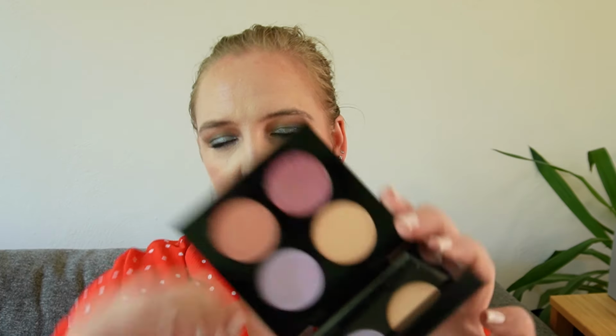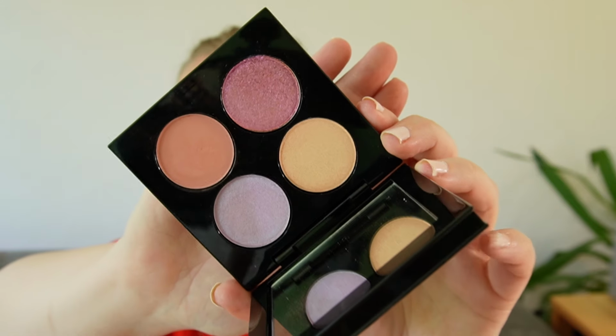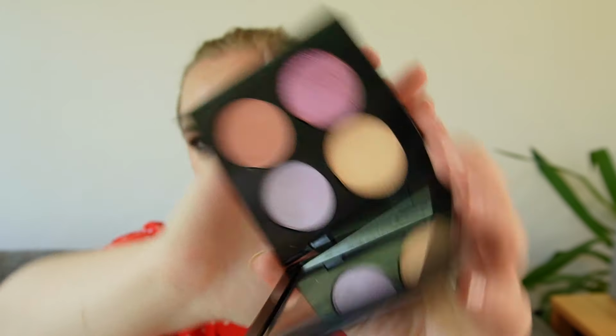Then we have a Pat McGrath quad. This is one of the Celestial Divinity look quads. This was limited edition for Christmas one year, and I bought all three. This is Fleur Fantasia, or Fantasia. And this is really soft, rosy pinks with a pop of lavender and a gold. Not really my color story. It's why I almost decluttered it a couple of years ago. But because it's Pat McGrath, I couldn't get myself to do it. I couldn't bite the bullet on it.